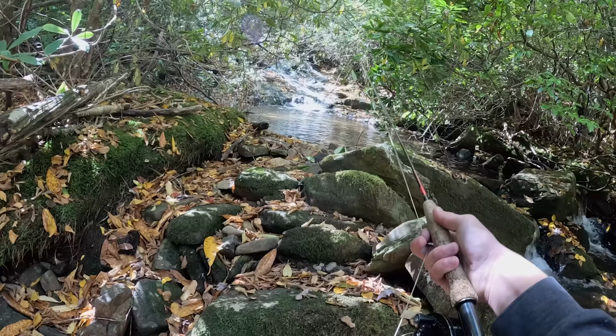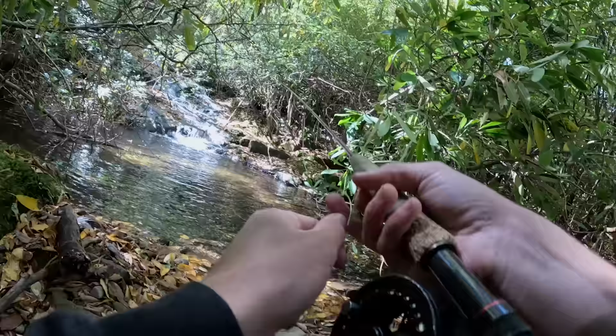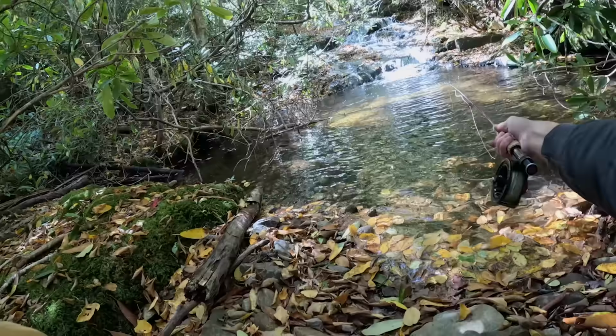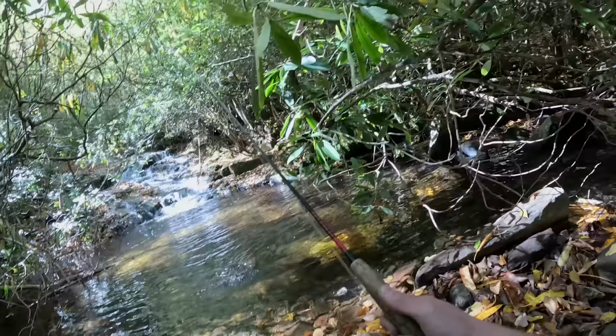Be cool to catch. I mean, there's no way there's not a brook trout in this hole. Whether or not I catch one, different story, but okay. There is no way there's not brook trout in this hole. Oh, got one. Oh no, I'm stuck on a stick.